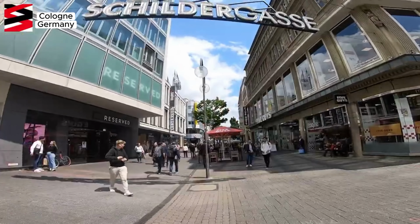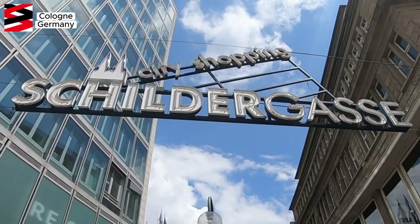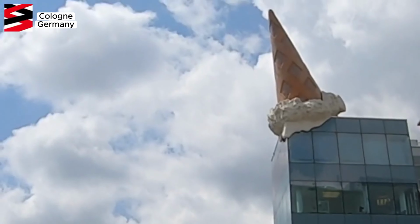The name of this famous street in Köln is Schildergasse. Look at that upside down ice cream on that building. Interesting.